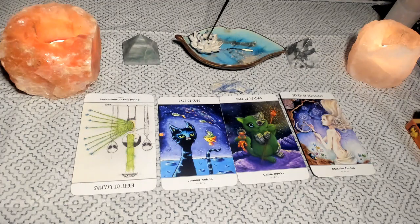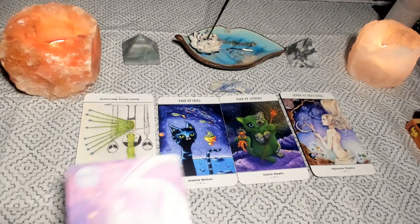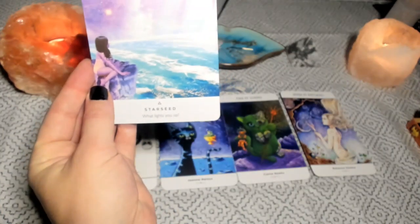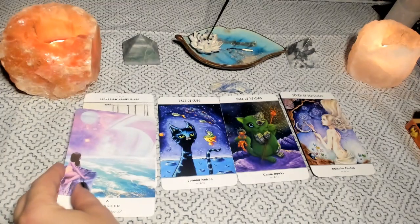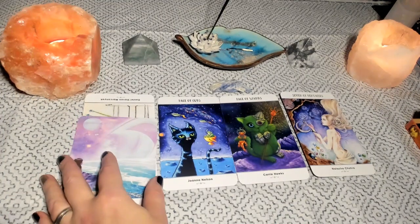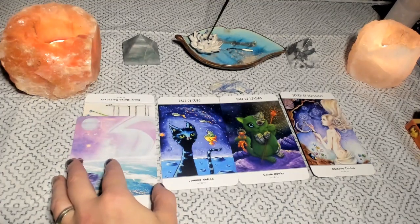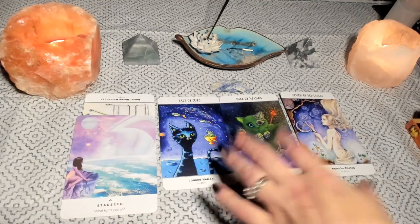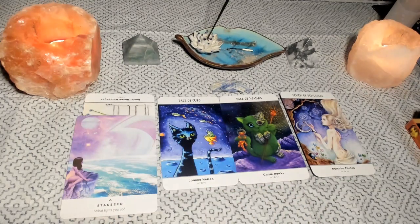Let's see what we have. Okay, we have, oh, you can't see it. What lights you up? Okay, Starseed, what lights you up? All right, that goes great with the Page of Wands reversed. So, yeah, with the Eight of Wands reversed. I'm sorry, there's so many pages. I'm getting confused here. What lights you up? You need to go find something else to do. What is it? What lights you up?